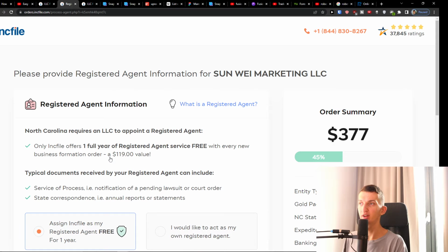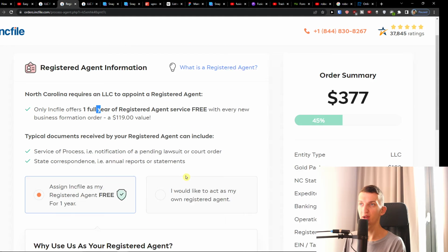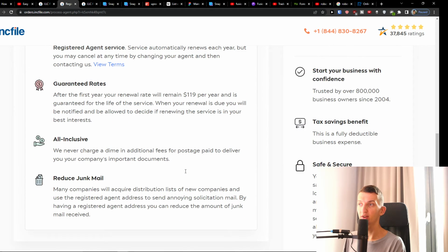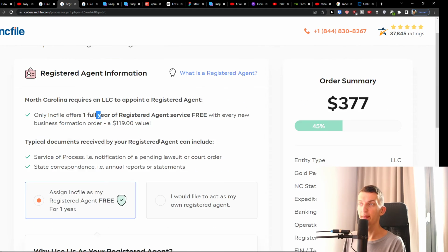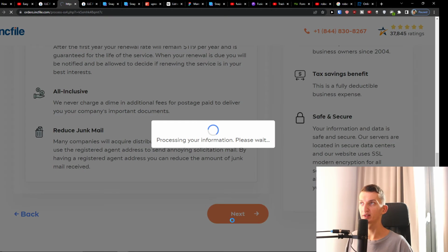Registered agent information here. This is something also interesting. This is something that I definitely recommend to have with Incfile, that you would have a registered agent completely for the first year for free. And don't do it by yourself, because you're going to spend a lot of time on stuff that doesn't really matter for your business. It matters to the registered agent, but not to you, because you want to run a business. And here, when you click the Incfile option, you can read about all the stuff a registered agent provides here. You would press next.